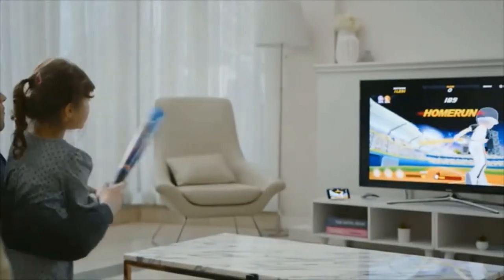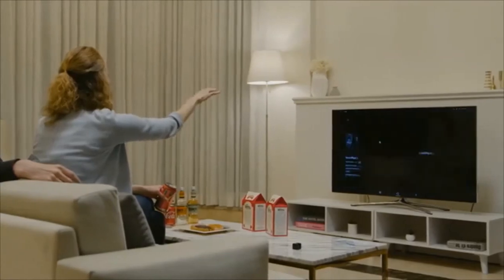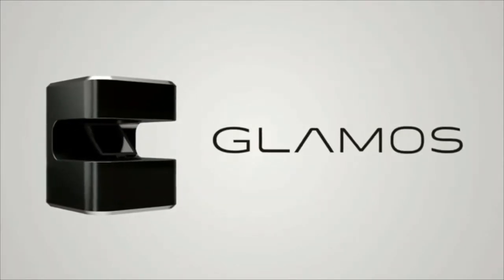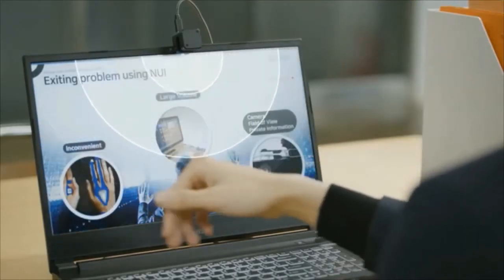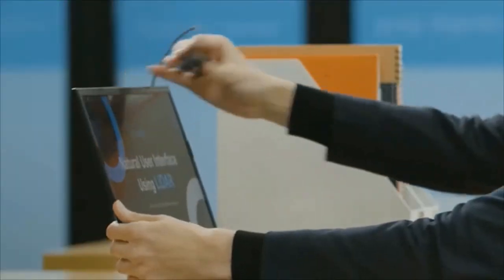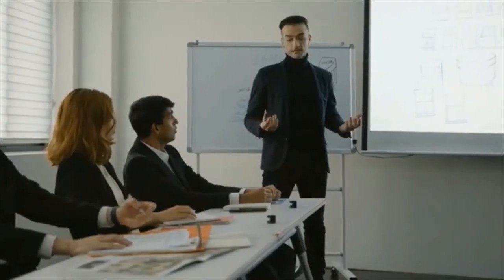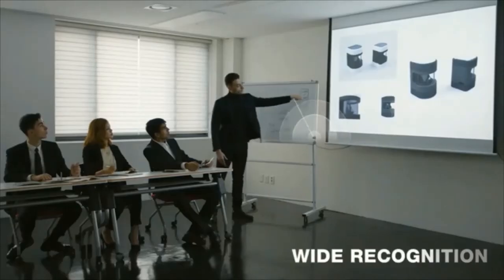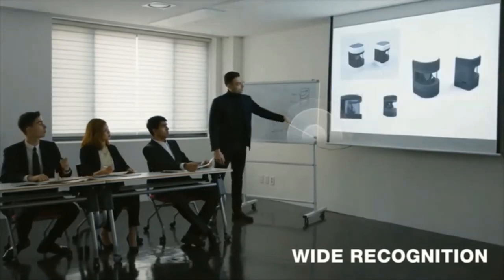What if you could touch control all kinds of screens using a single device? With GLAMOS, that's not just a dream. Meet GLAMOS, a smart device that creates a virtual touchscreen anywhere. GLAMOS turns screens instantly interactive and lets you control them even from a distance. Chris became a magical presenter. All it takes to control his slides is his hands.